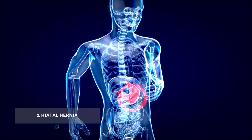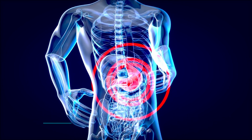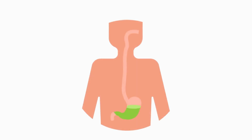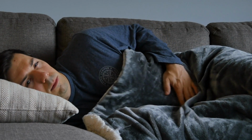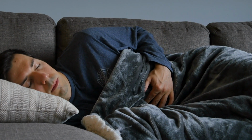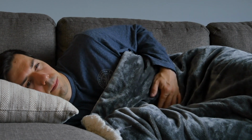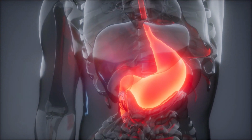Number 2. Hiatal hernia. A hiatal hernia is when the top of the stomach pushes through a hole in the diaphragm. This can cause food and acid from the stomach to flow back up to the esophagus. A small hiatal hernia may not cause any symptoms, but a larger hernia can cause heartburn, indigestion, bloating, chest pain, burping, and difficulty swallowing. You may also feel a lump between your ribs and stomach.